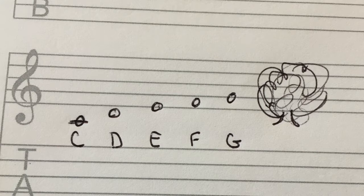A skip would be from C to the next E, or from E to G. And a jump would be from C to maybe F or G. That also could be called a leap, so that's up to you. So just think about what works for you and go with it. Because what works for one person doesn't work for everybody.